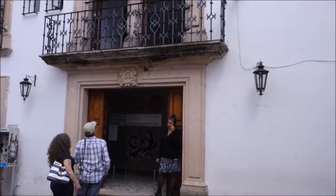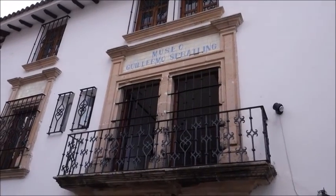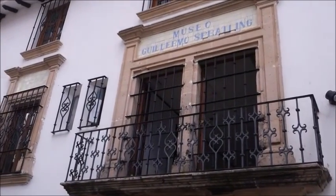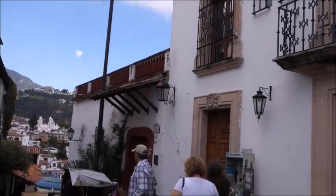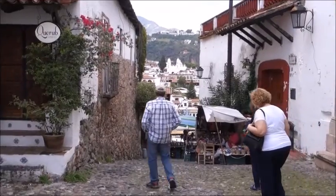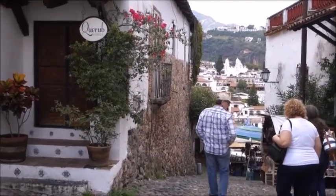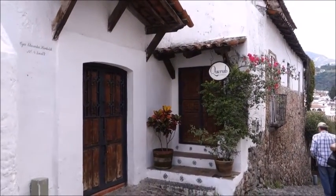So this is Museo De Guillermo Spratling. Spratling was a 20th century American who'd opened a silver design workshop here in Taxco. His integration of pre-Hispanic style with Art Deco brought about the economic revitalization of Taxco in the post-mining years. Spratling put Taxco on the map, the tourist map. And we're going to go inside and check out his museum.